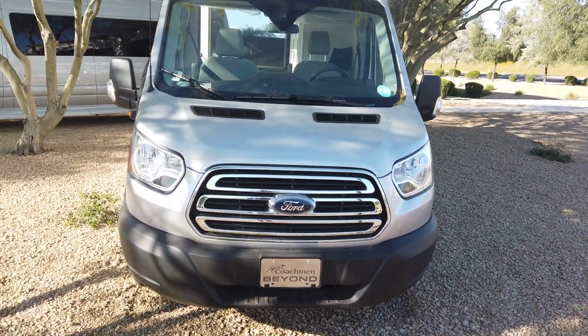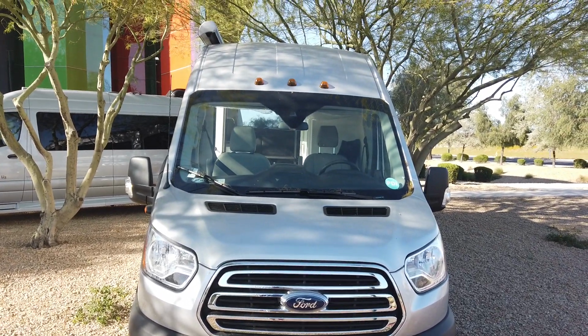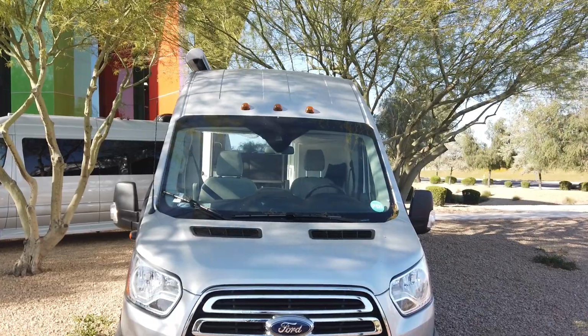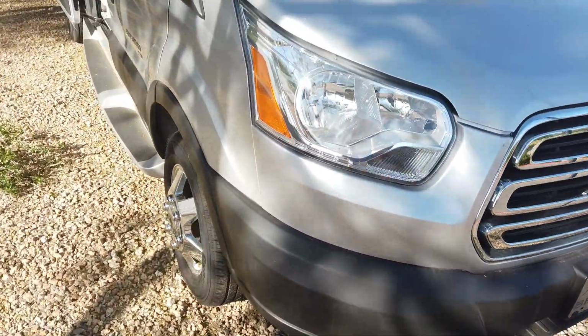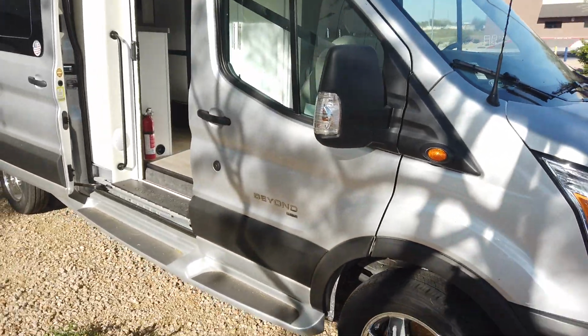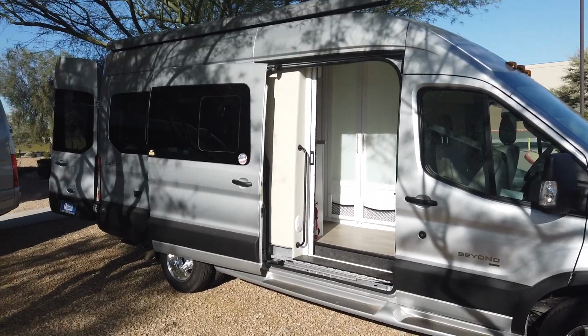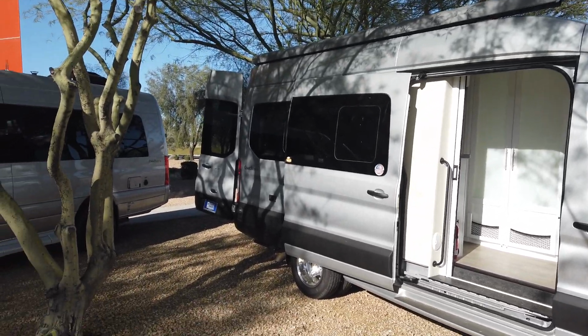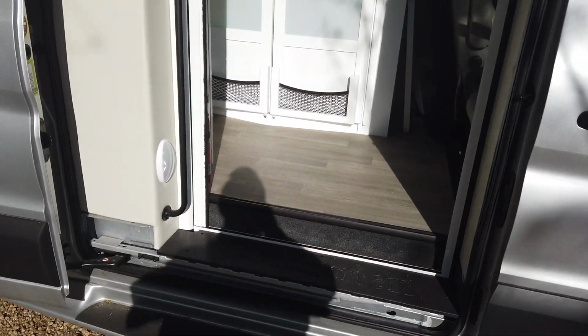Just going to give you a brief walk around video of the Coastman Beyond. Obviously, I have it parked outdoors here underneath a nice shade tree. And here's the front end. Going around to the side, I'm going to step back and try to give you the biggest view I can. And here is their outside. And then just show you a couple of neat little features.